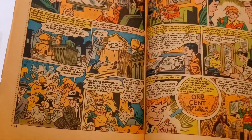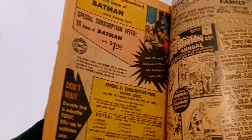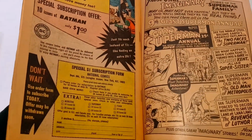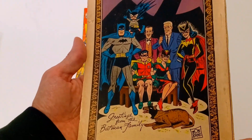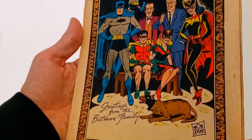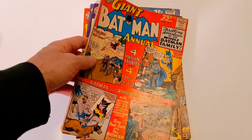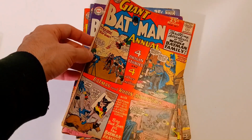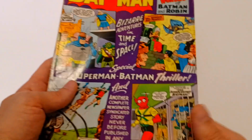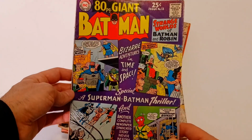So every page is packed with excitement with this issue of the Giant Batman Annual number 7, including another copy including the Bat Hound and more characters on the back cover. This wraps up the Giant Batman annuals from number 1 to 7. And let's take a look at some random 80-page Batman specials.